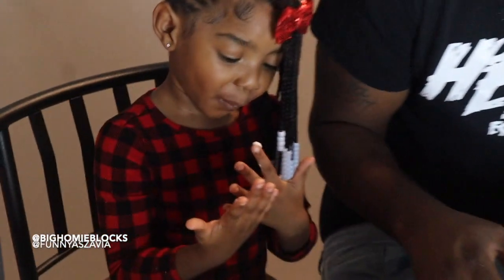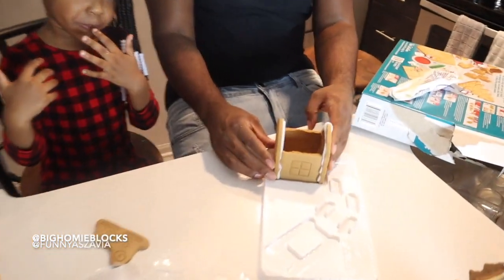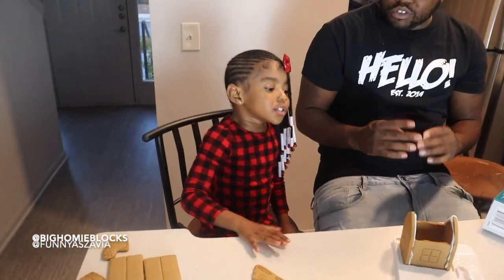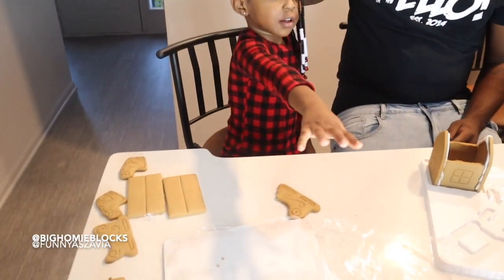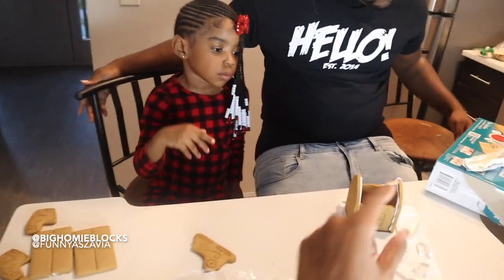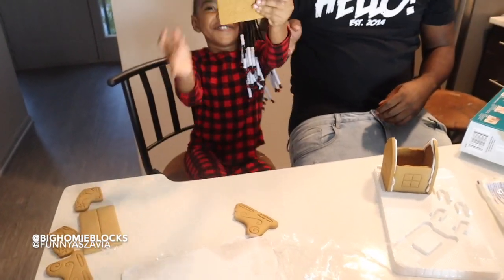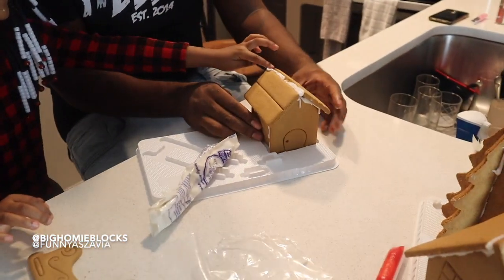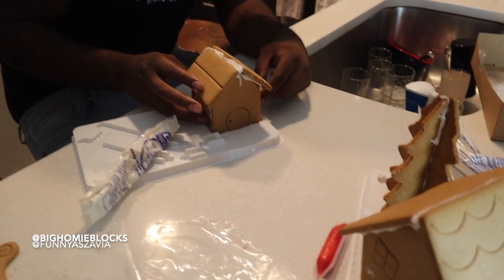Y'all did it? Yes, sir. I try to do is lick the frosting. It's good. That's all you worried about. The house! Yep, so what you gotta put on that next, Z? What is next? What goes on top? What we need? We need a roof. Yeah! Yep, so that's the roof. Okay. He ain't falling apart no more. Oh, this is it. This came in. Oh!